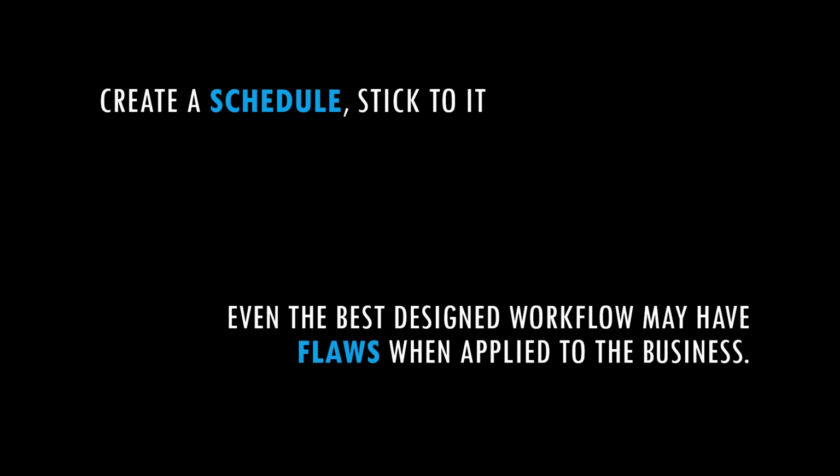So the takeaway here is that you should create a schedule and stick to it. And I'll show you an example of that in a moment. But even the best designed workflows are going to have some flaws when you expose them to hundreds of users hammering on it in the real world.